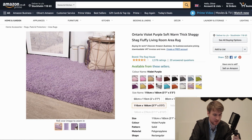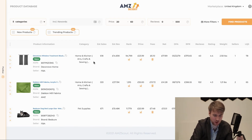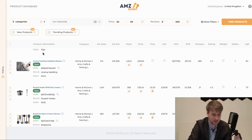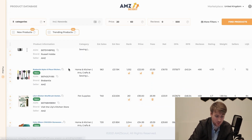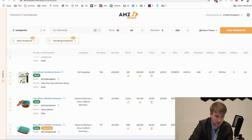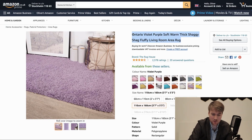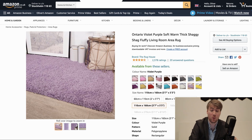Not too bad. So it's a really, really useful way to just sort through the results, and you can have a look and see the type of thing that you'd be interested in selling. Another thing that I like to do is once I've found a product that I think might be good, let's say, for example, this rug might be good, you can have a look at the generic keyword for this product and look at the niche, right?